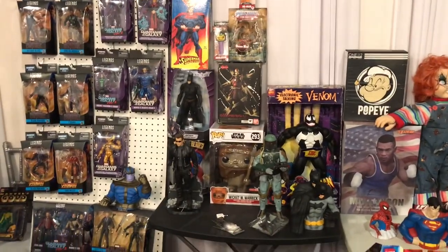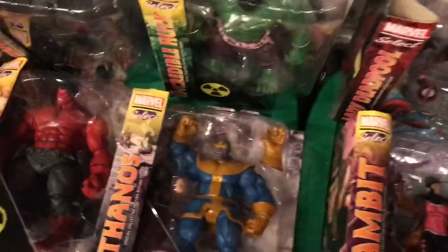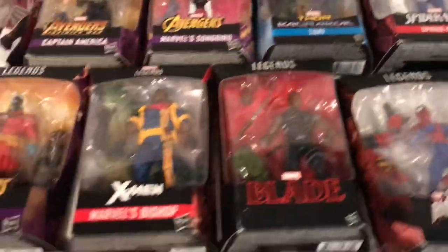And then Manny from Ha Ha Toys. Check him out. Always got some good stuff. A little bit of everything. That's a sweet Red Hulk. I really like that Spider-Punk. That's actually one of my favorite Spider-Man figures.